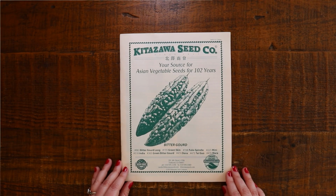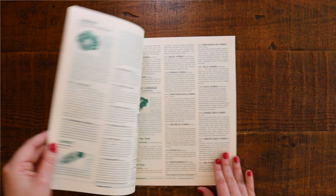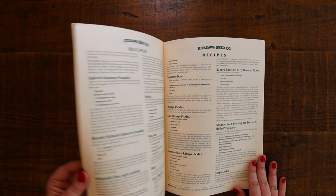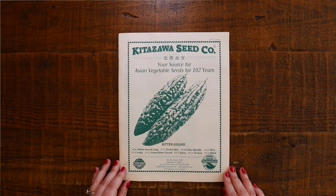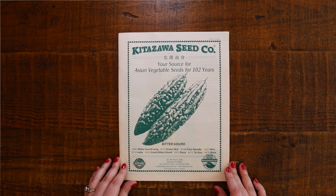The other one that I have here that is really fun is the Kitazawa Seed Company. I love this. It's a Japanese company, and they have a lot of varieties you can't get anywhere else that I like to grow. And of course, right here on the cover is one of my favorite things. This is a bitter melon, and it grows kind of like a cucumber.